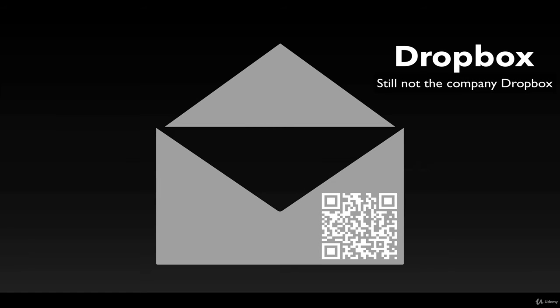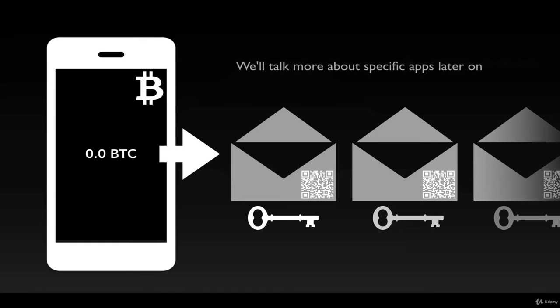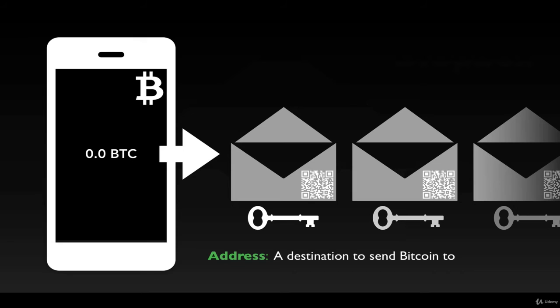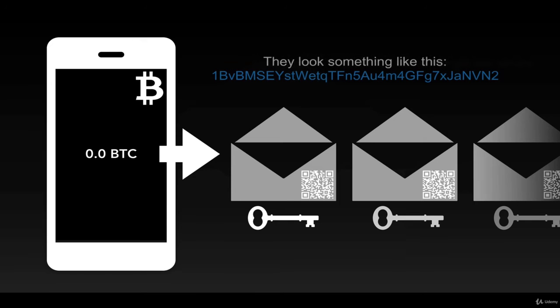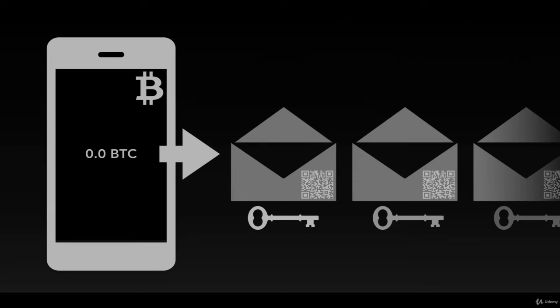So why do we have this here? What does this have to do with Bitcoin? Suppose I'm going to send Colt some Bitcoin. What Colt is going to do is use an app on his phone to create a disposable Dropbox for me. What is it actually called in Bitcoin? It's called an address, and that's really just a destination for me to send Bitcoin. It's like if he was sending me a letter, he needs a place to send it to. In this case, though, it's a really long string of numbers and letters that's impossible to remember. So instead, it's pictured here as a QR code, and many Bitcoin applications use QR codes as a convenience layer on top of the underlying address.